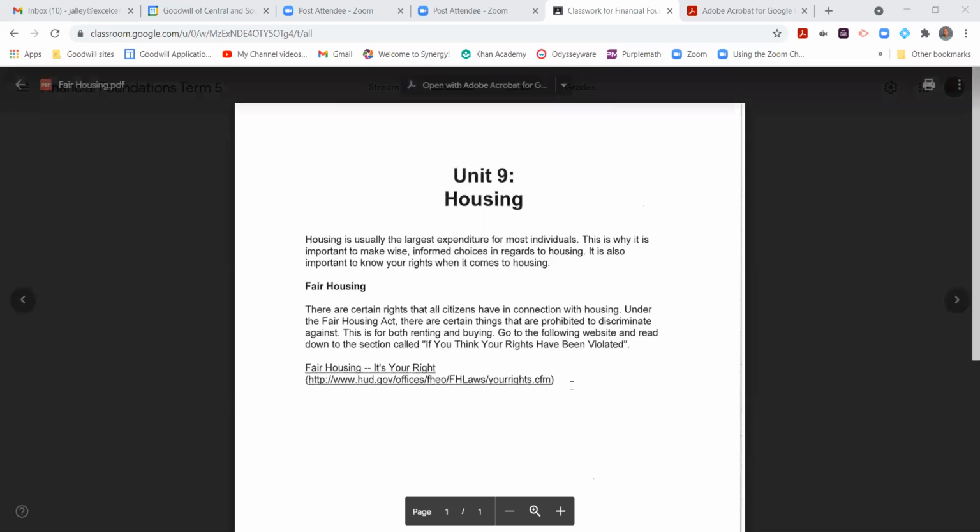So if you know this three-letter acronym here, HUD: Housing and Urban Development. That's the U.S. Department of Housing and Urban Development. They are the federal agency that is responsible for ensuring that there's no discrimination in housing. It wasn't that long ago, before the Civil Rights Act, which was just approved in 1964.